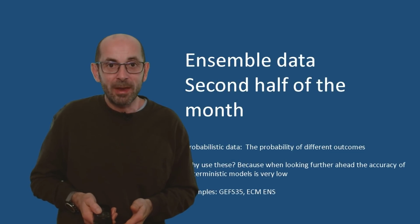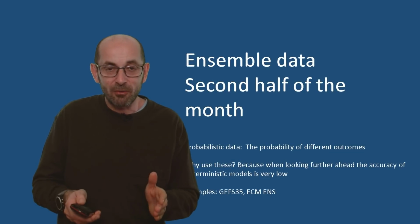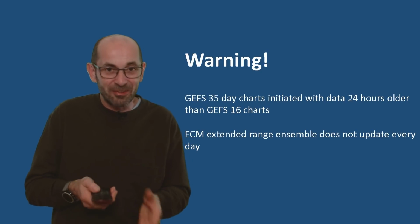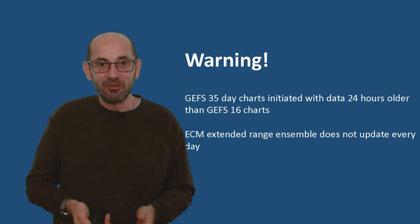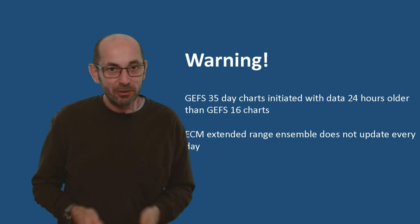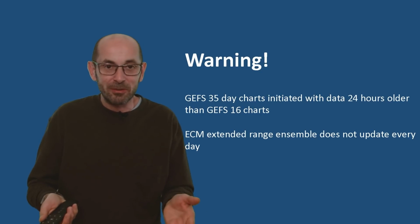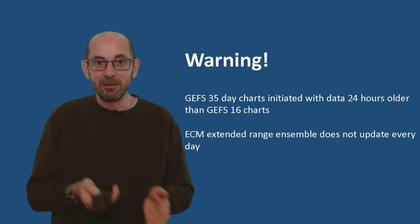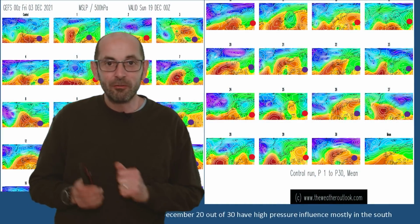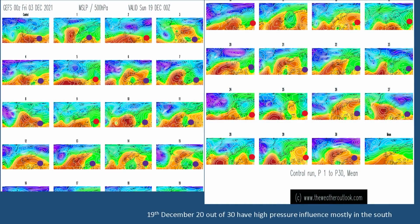So what about the second half of the month? Again, there's a warning. It's very, very tenuous at this range. It's just about trying to identify the direction of travel, if there is one. Sometimes there really isn't. You can't say a great deal, but let's take a look at some of the Ensemble data here. First of all, I'll bring up the postage stamp chart.